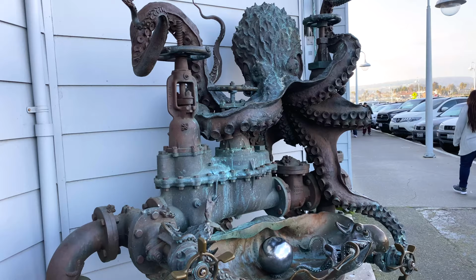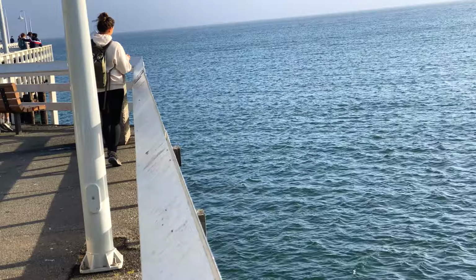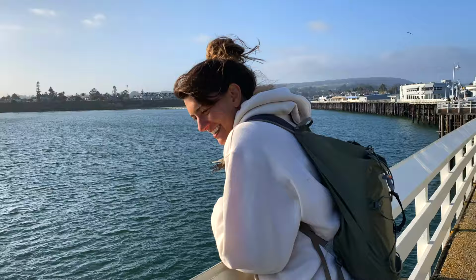At first, we hesitated to check out the pier next to the park, but it is well worth it. There are dozens of seals playing and chilling on the foundation poles of the pier.